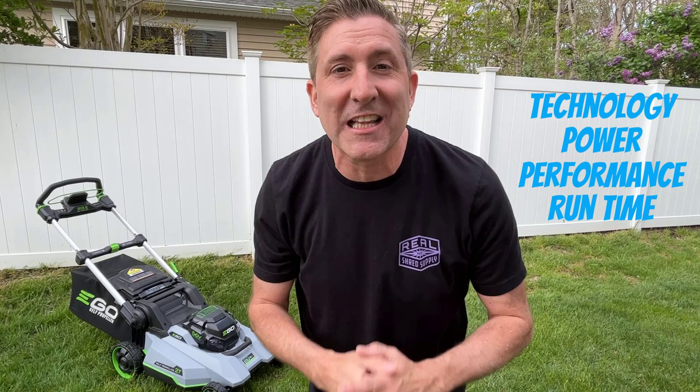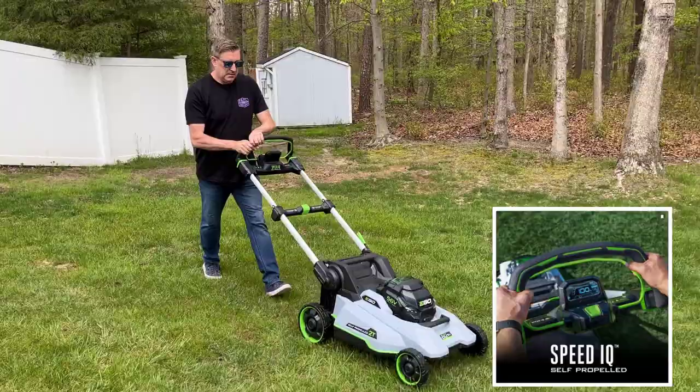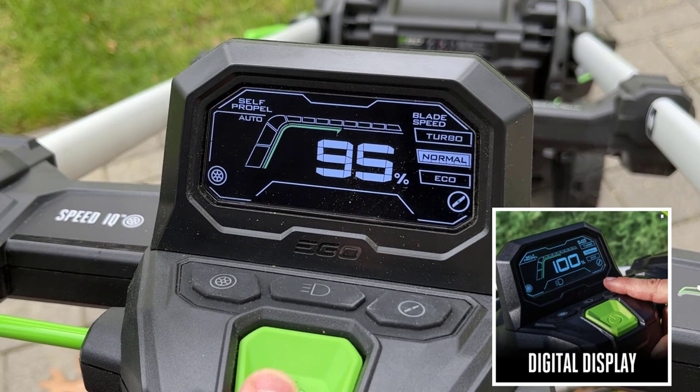First off, it's got something called Speed IQ, which is basically a system that adjusts the speed of the mower, the self-propelled feature, to your walking stride. Pretty cool. Also, it's got an LCD right on the handlebar that'll let you adjust the mower speed, the blade speed. Also, you can turn on the Speed IQ, and you can see the amount of power you've got left in your battery.